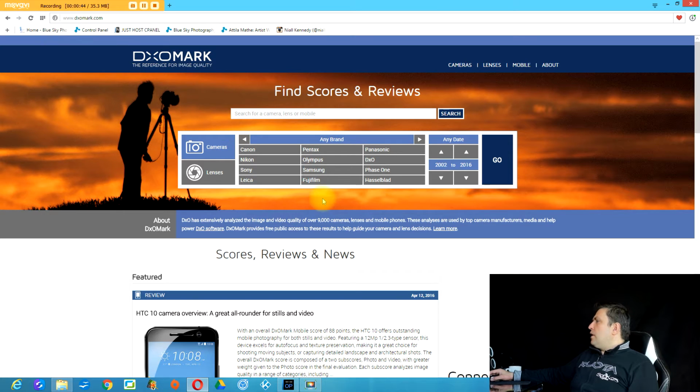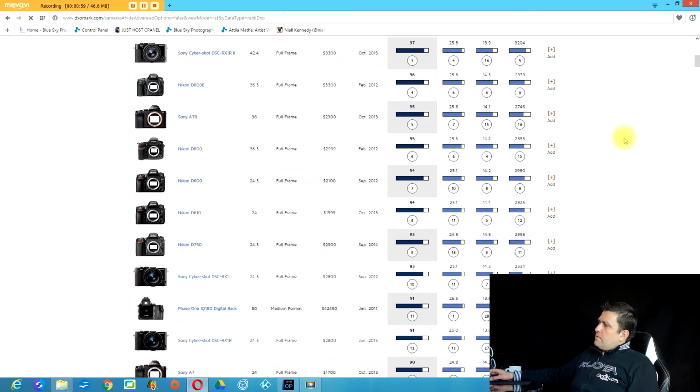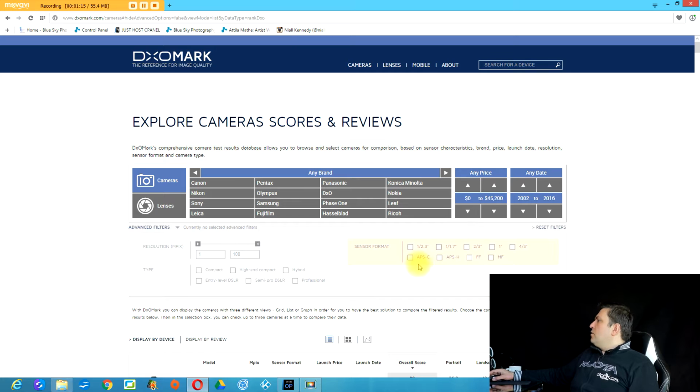It has nothing to do with autofocus, nothing to do with the camera's build quality, nothing to do with anything else. Here we are talking about only the sensor. So let's hit go. Now here we have all the cameras which DxO tested. Now I don't want to compare with full frame cameras because normally they will have a higher score. So there's no point to do that. So we select here APS-c because we want to see in between APS-c size.